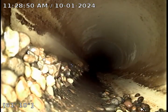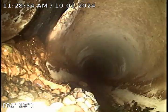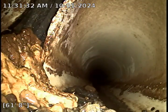And we're still seeing some evidence of some rock in the line here. This could be from this connection, potentially. At 61 feet here, we're seeing this other Y. We're going to go ahead and locate and mark this out. All right, so I located this and marked it out with white paint, still in the asphalt shared driveway, still fronting the neighbor next door at 4320.